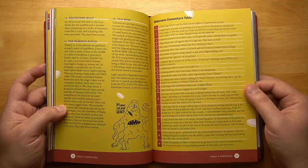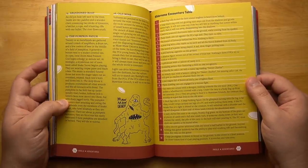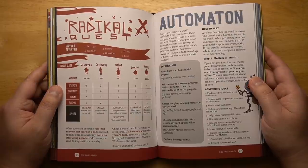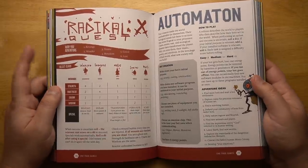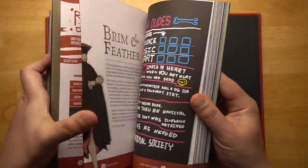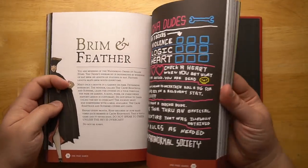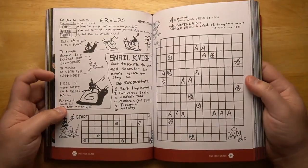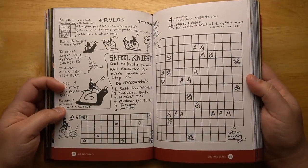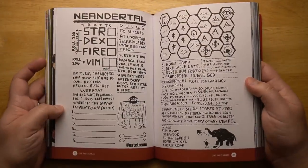Great stuff. You can add more horror elements and actual monsters if you want to, or I suppose you could keep it more realistic. We have a number of miniature one-page rule sets. We have a fantasy one. We have one where you play different kinds of robots. Brim and Feather, which is more like a LARP. We have Mecha Dudes. All of these would have to be expanded into something larger if you were really going to play it, but they give you a sense of different ways that you can build your own rule set.